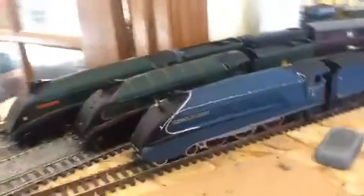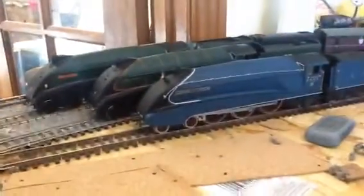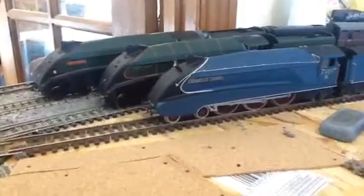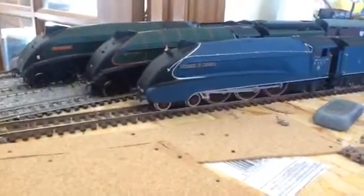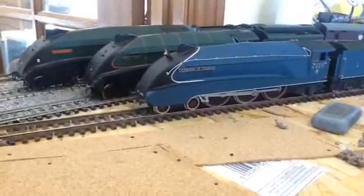So these are the A4s. There's 2 Bachmann and 3 Hornby. Hornby obviously hold the record for the best looking A4s, unless you've got an O-gauge one, which is stunning. But what I'm going to talk about is my favourite and what duties they will be running.